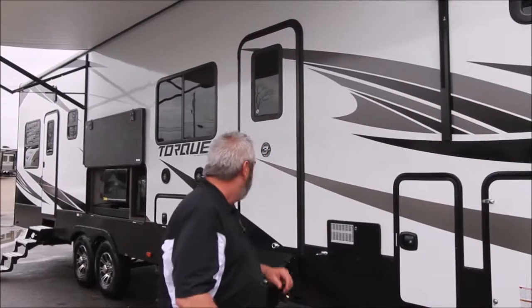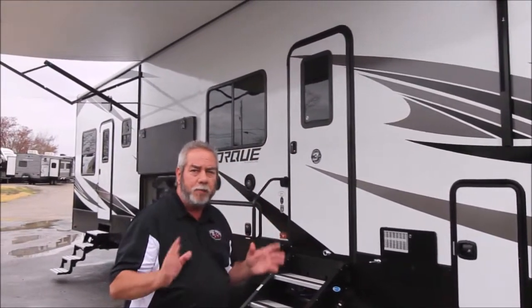I want to introduce you to our Heartland toy. This here is a toy hauler that we sell plenty of out here. They're coming standard with 13-foot garages on them now. They've got outside kitchens, outside speakers.